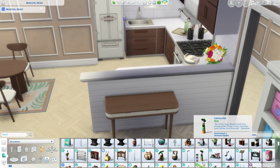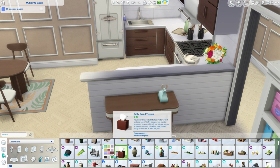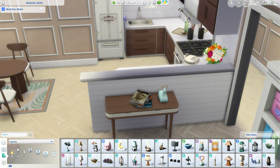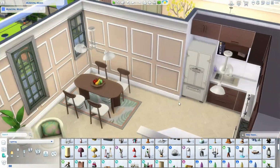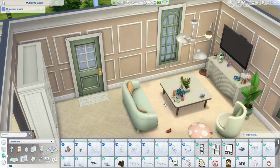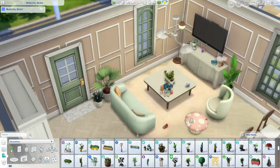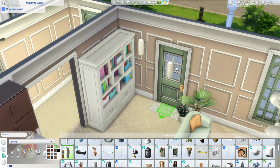So right here, I wanted to do a desk, but I thought that would be blocking the doorway a bit too much. So I decided to put in a little side table. I don't use them enough, so you will be seeing more side tables in this build, or just this apartment really, because I forgot about them the next time I continue building. But hey, who cares?